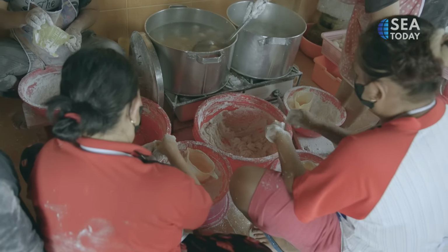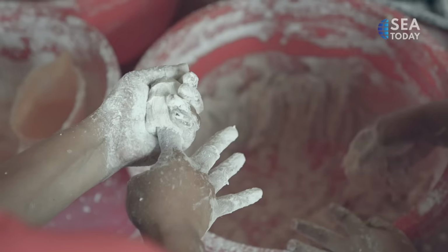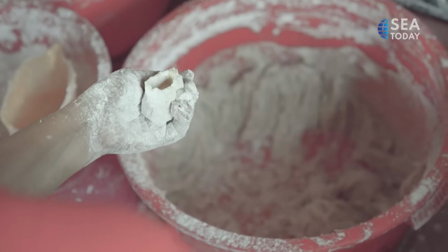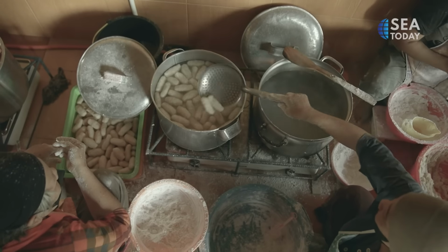Then it's shaping time. Smaller balls make the typical pempek. Lengthened ones make lenjer. Kapal selam is shaped in a ball. Then egg makes its filling. Into boiling they go. Two times for every batch, and it's done.